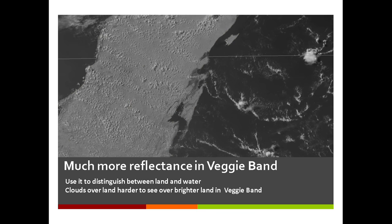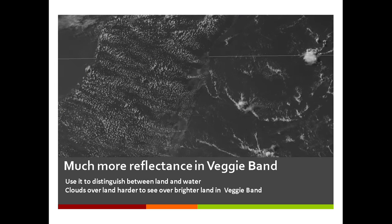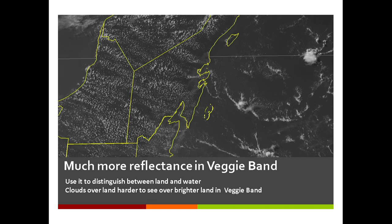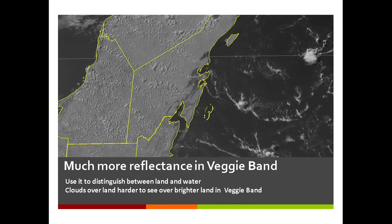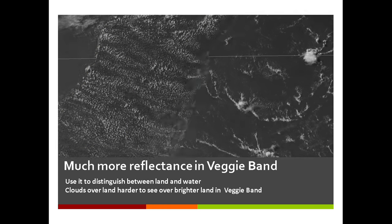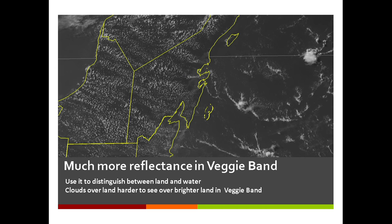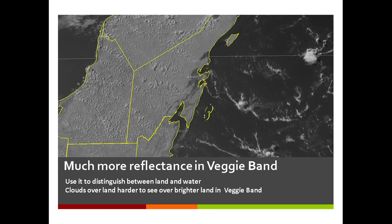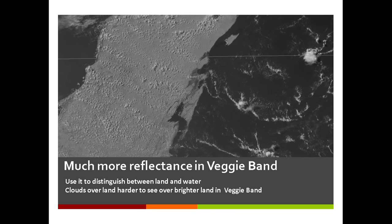So I'm just cycling through. This is visible, the 0.64 and the veggie band. And I hope you can see why you might want to use the veggie band if you want to see exactly where the land-sea boundary is. I'm kind of curious what's going on in here, where it's kind of an intermediate reflectance. I imagine there's even a flood. It's either a marshland or it's flooded, one of the two. Maybe it's a tidal plain, I'm not sure. Wetland, okay. Oh, mangroves. Okay, but if you're looking for islands, they show up in the 0.86.